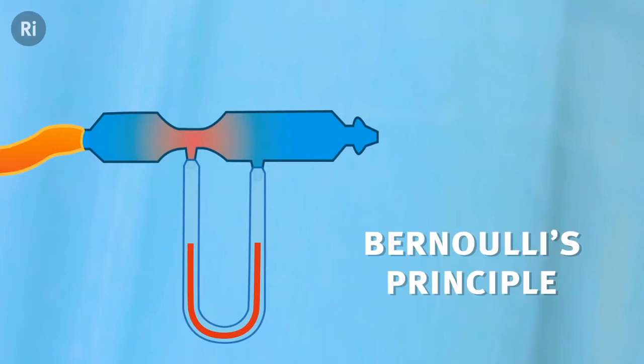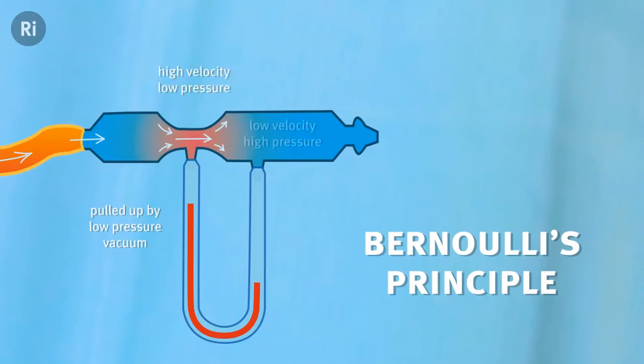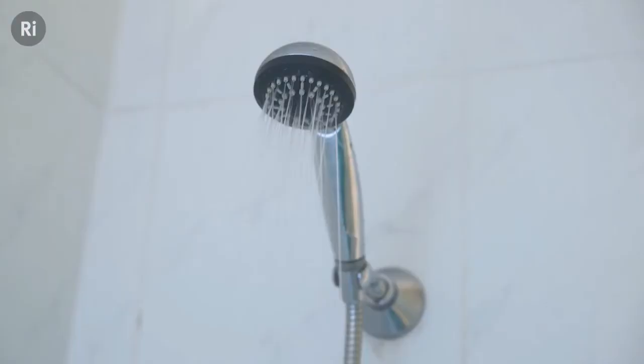When a fluid speeds up, its pressure lowers. The fast-moving water coming out of the showerhead pulls the air around it, making it move quickly as well. This fast air has low pressure, which sucks the shower curtain in like a vacuum. Bernoulli definitely has something to do with it, but it's not the whole picture.